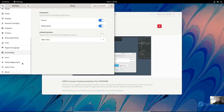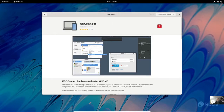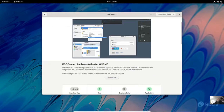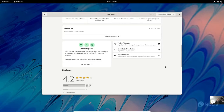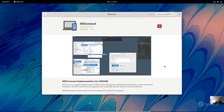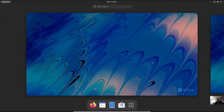Okay. Huh. Accessibility. Where is GSconnect? This makes no sense. Complete implementation. Versioning. Okay, I have GSconnect installed, and apparently I can't use it even though it's installed. Interesting. Cool.